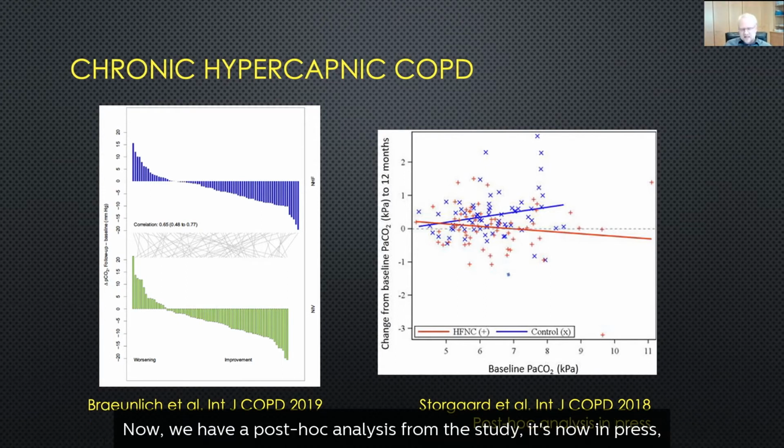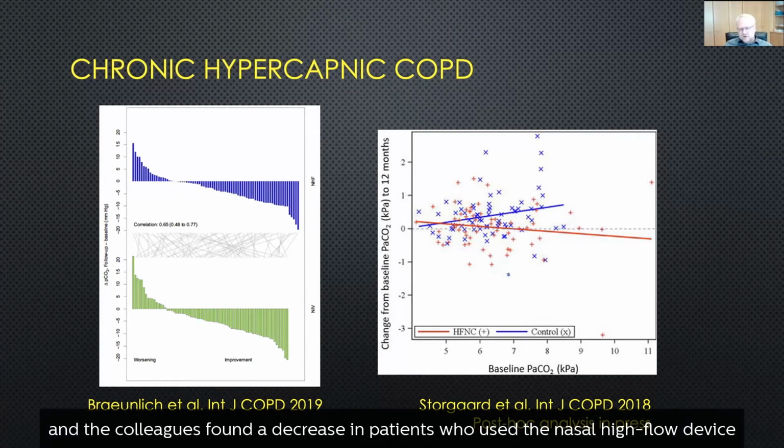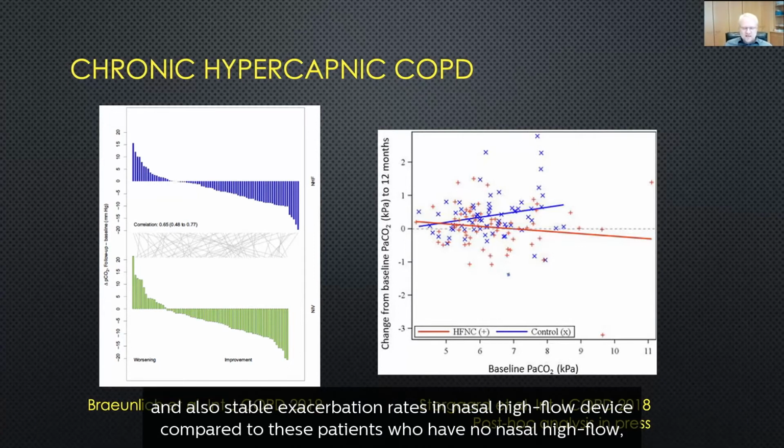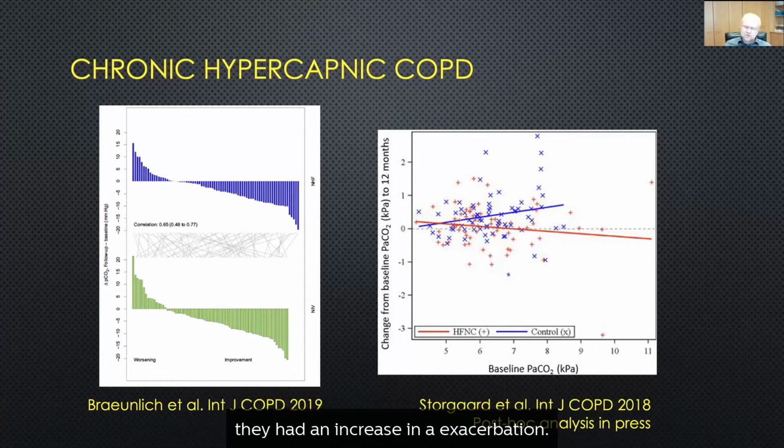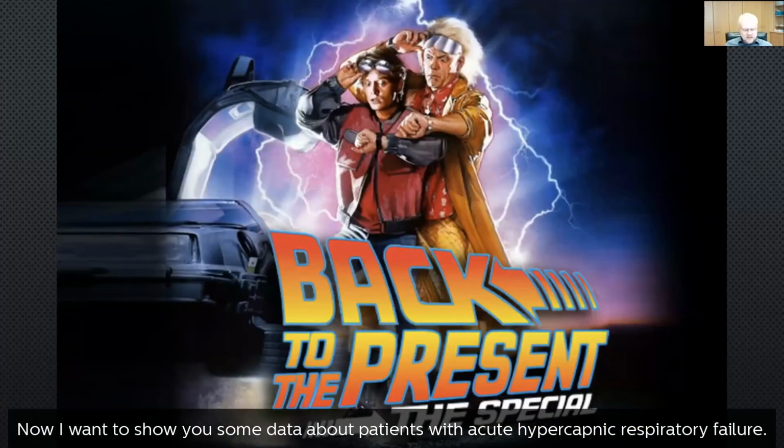Now we have a post-hoc analysis from the study, it's now in press, where hypercapnic patients were analyzed from the study group, and the colleagues found a decrease in exacerbations in patients who used the nasal high flow device, and also stable exacerbation rates with the nasal high flow device compared to patients who had no nasal high flow. They had an increasing exacerbation rate. Now I want to show you some data about patients with acute hypercapnic respiratory failure.